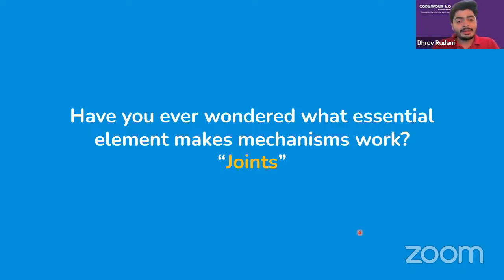So when you apply different kinds of joints, your mechanism completely changes, right? When you have a rotary joint, your mechanism will work in that way. If you fix both parts, your mechanism won't work. So joints are the key thing for this. Let's understand what kinds of joints there are.